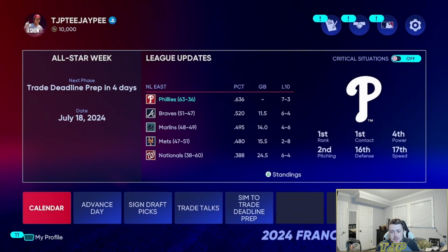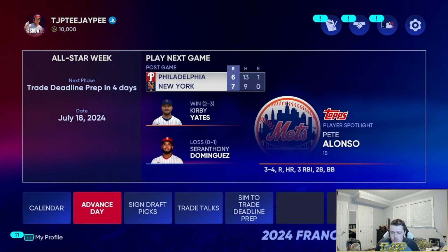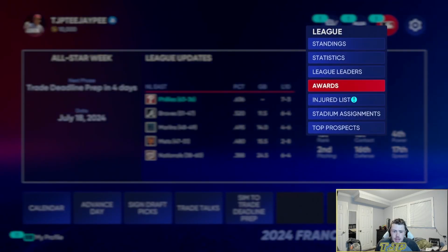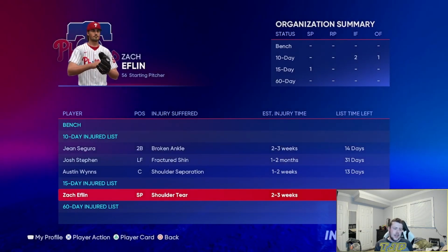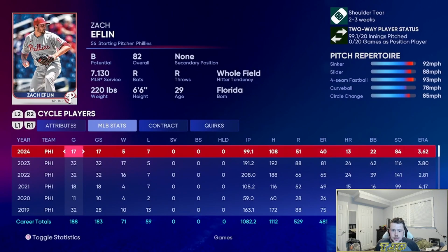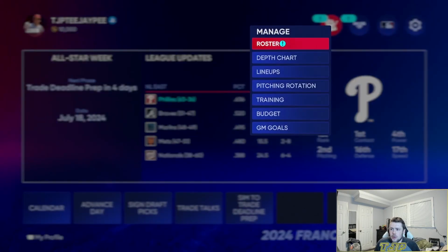All-Star week. I mean, we're playing pretty solid. Can't complain. 11.5 games up on the Braves, so we should win the division. The team's looking good. Do we have any injuries? It looks like we do. Jean Segura's broken ankle, but he's out for another few weeks. I think we'll be okay. Zach Eflin's hurt. Luckily, we have pitching. But hopefully he comes back because he's usually pretty solid. Jean Segura, I'd like to have him back too. So we'll see once we get them back how we're really going to be faring.